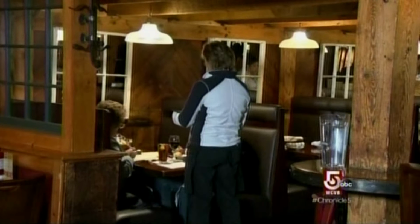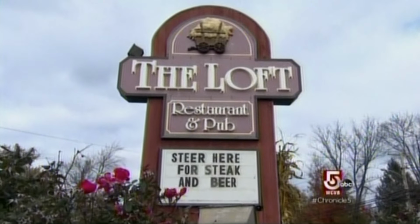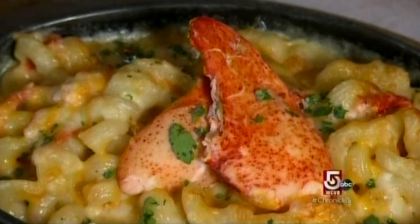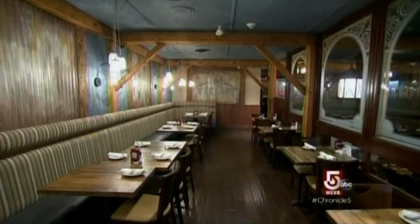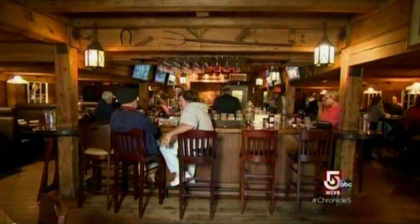After a busy day, there's nothing like a good meal. In a barn? The Loft off Route 125 serves up delicious comfort food like steak, burgers, and seafood in a 200-year-old barn. When you walk through the door into the bar downstairs, you're going to see remnants of what the barn or stable used to look like. The bar is actually in the middle where the hayloft was, where they dropped the hay in. And left and right, you'd see all the posts where the corrals would be.